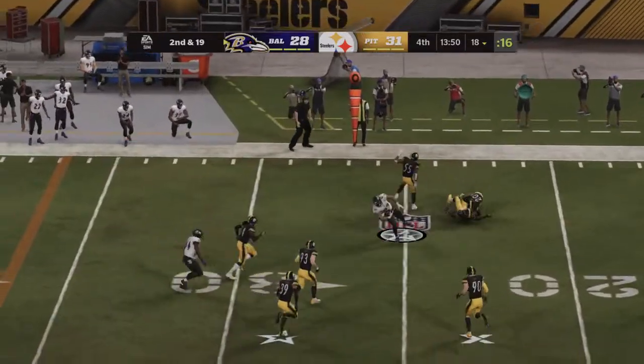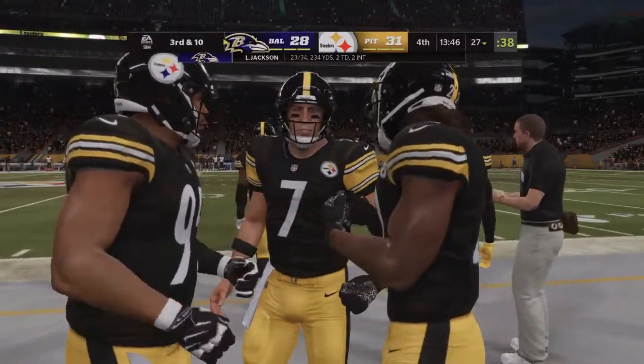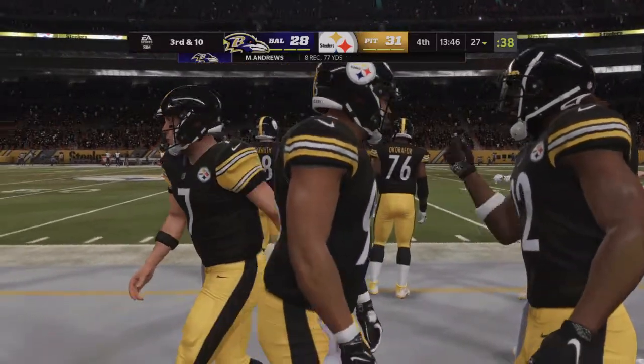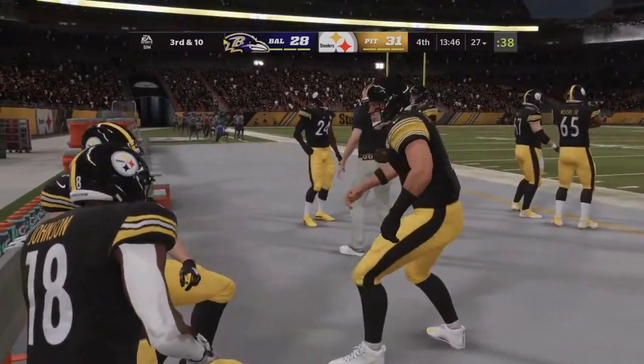Jackson's throw into the hands of Andrews. They showed off a nice juke of the defender before the next wave could bring him down. They'll get 9 there as that sets him up better for third down.